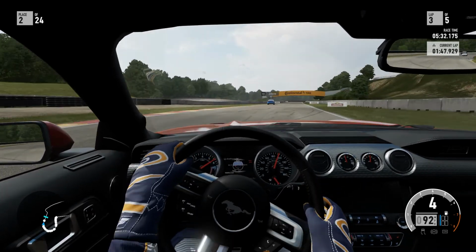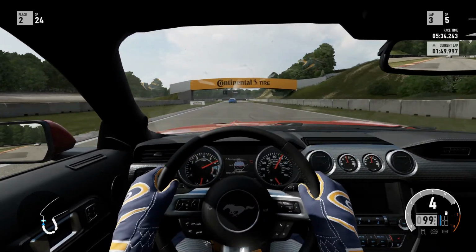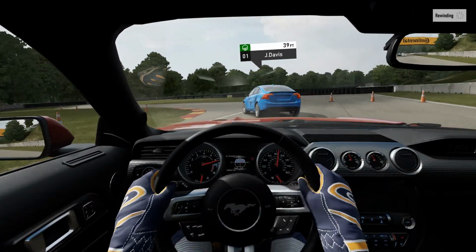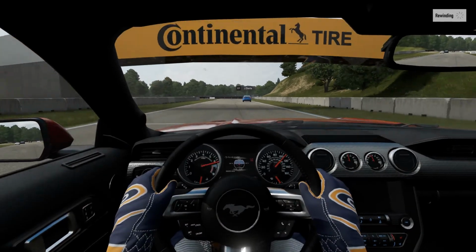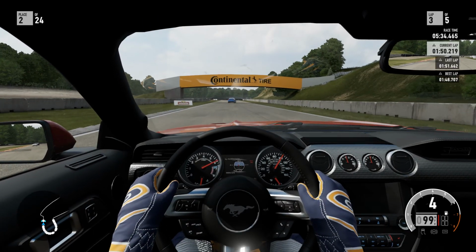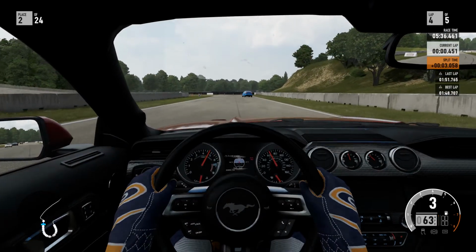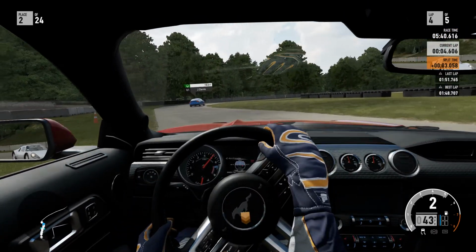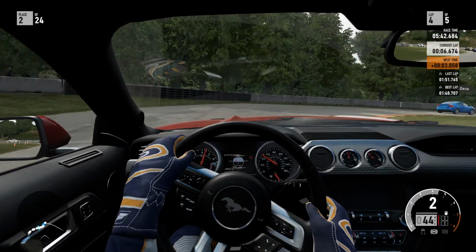Two laps remaining. And then we get one lap remaining. Come on, turn. I'm not used to these sharp turns. I'm still used to judging them. That's low. But anyway.